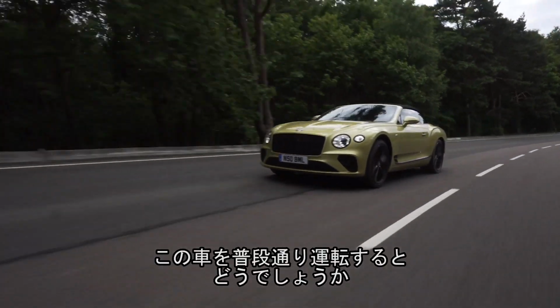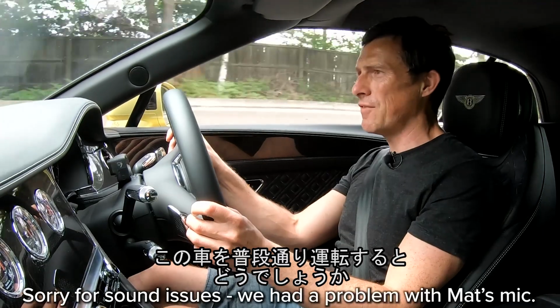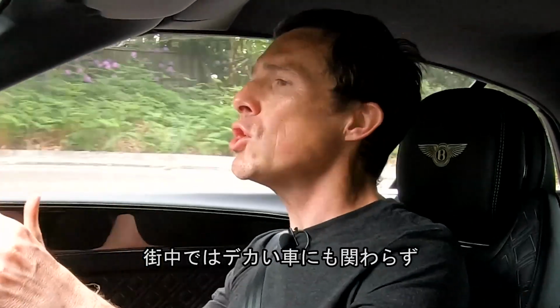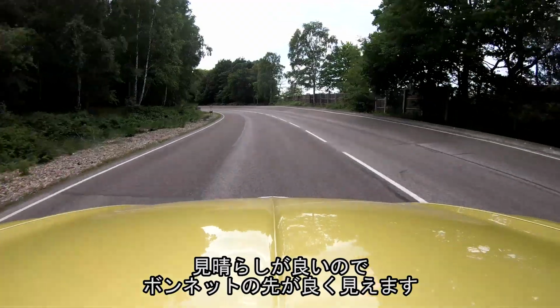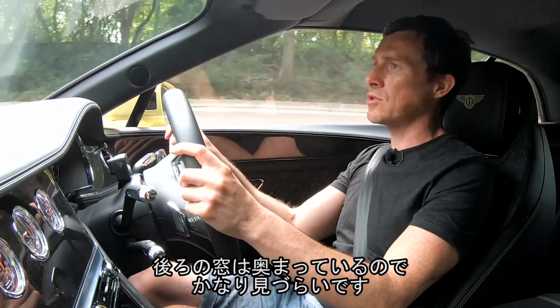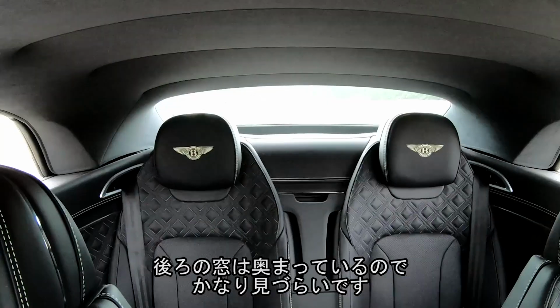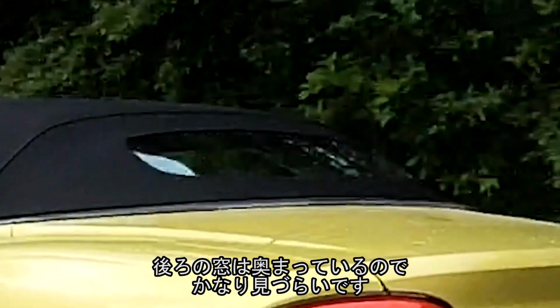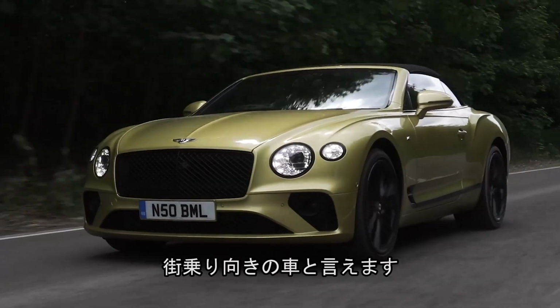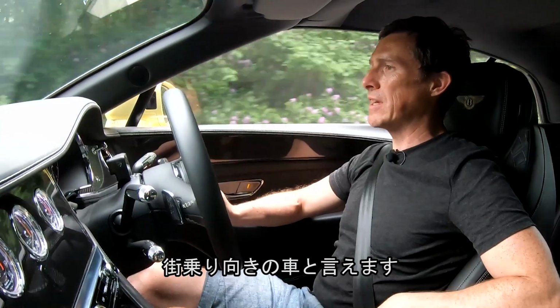Now let's see what this Bentley Continental GT convertible is like to drive as a daily. So for around town, even though it's huge, you can kind of tell where the corners of the car are. You get a good view out over the bonnet. What's not such a good view though is out that back window. It's not very deep. It's like a letterbox really. Side mirrors are alright though. See plenty of them. And I'll tell you what, it's quite a nice car to just waft around in town.